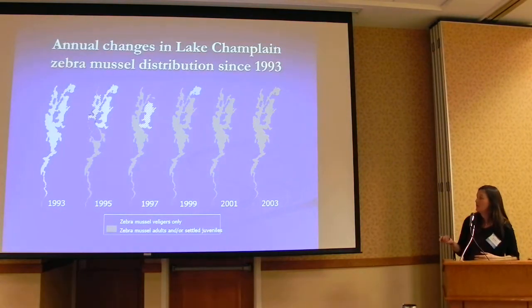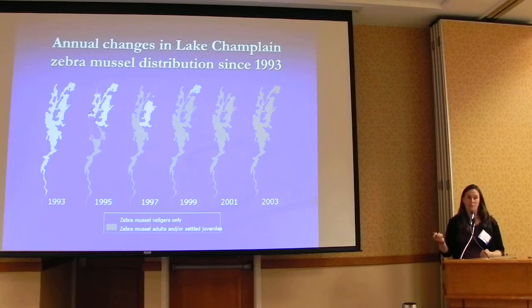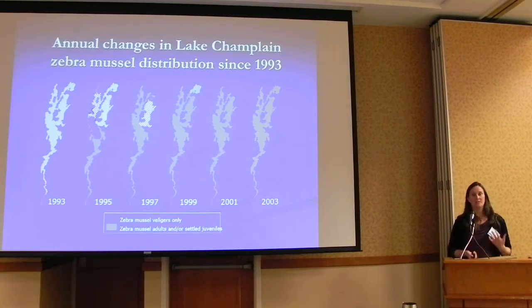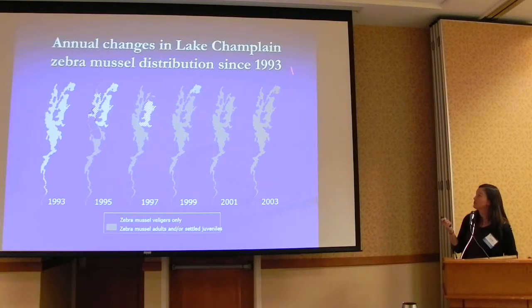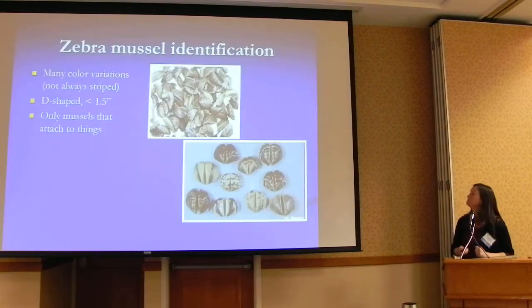This is just to show you how quickly they spread coming in from the south end, the gray. Between 93 and 95, they come all the way up through the main lake. And you can see even in Missisquoi Bay, which is a very shallow, sandy area where we wouldn't think zebra mussels would find something hard to attach to, they are growing on top of each other in the shallows of Missisquoi Bay. Not in as great numbers as you see in other parts of the lake, but in a decade, they have spread throughout the entire lake.